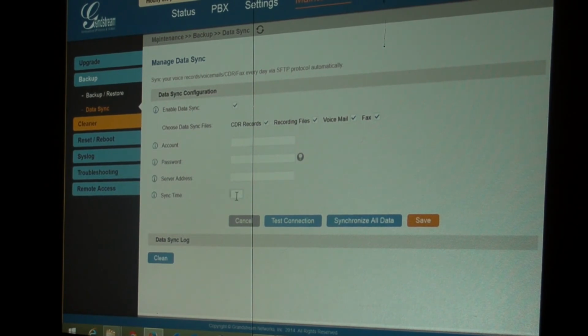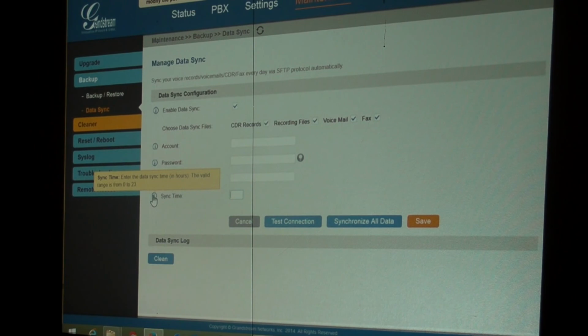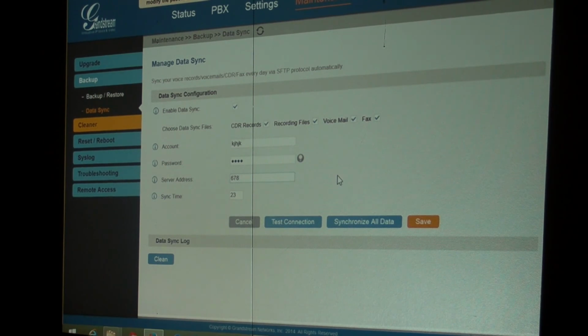The only thing is that it's going to do this once a day. In hours, you set the time of the day that you want the backup to be pushed to that server. So you want to enter, say, 11 p.m. You configure the account, the password, the IP address of the server. Then at 11 o'clock every day, the data is going to be pushed to that server.